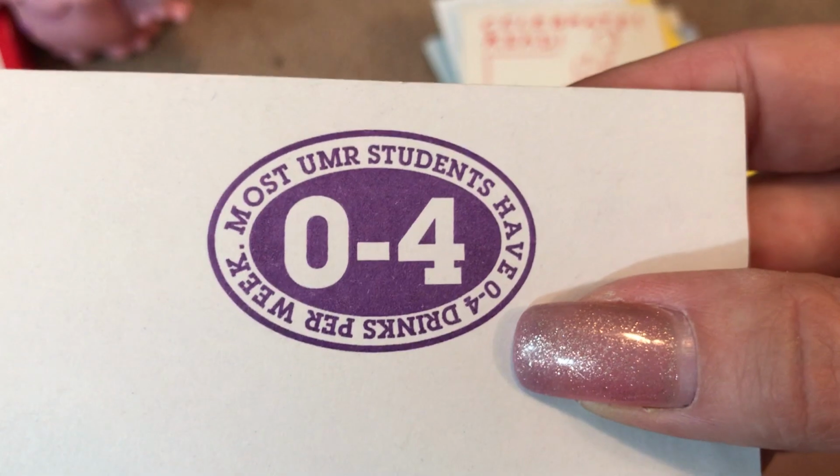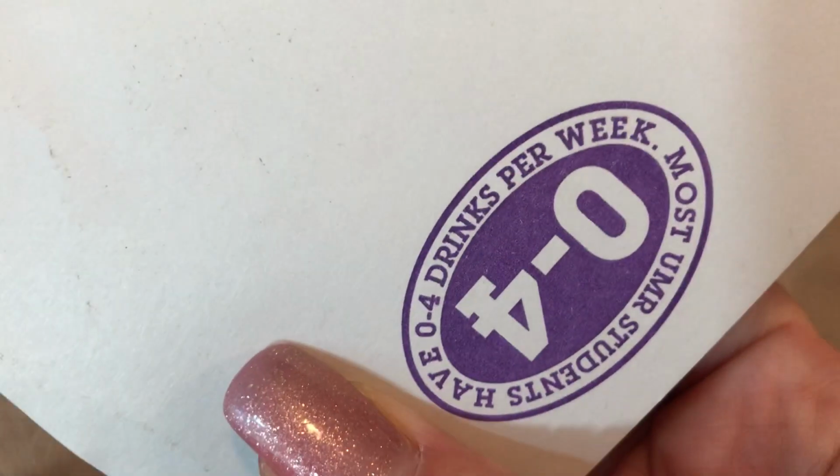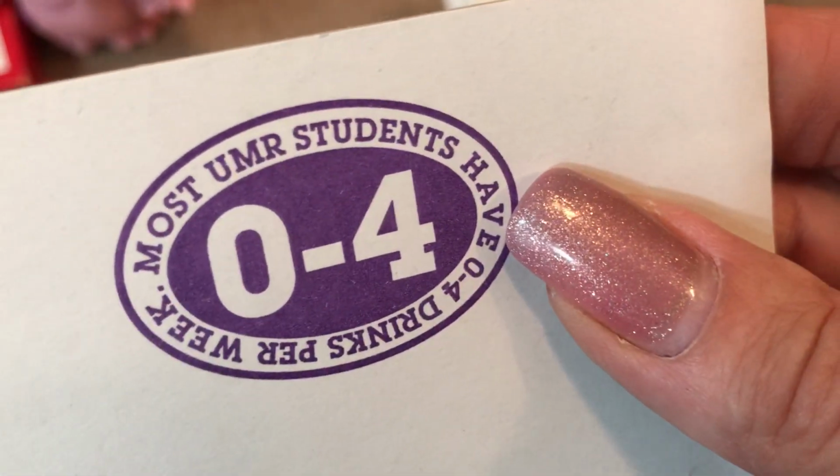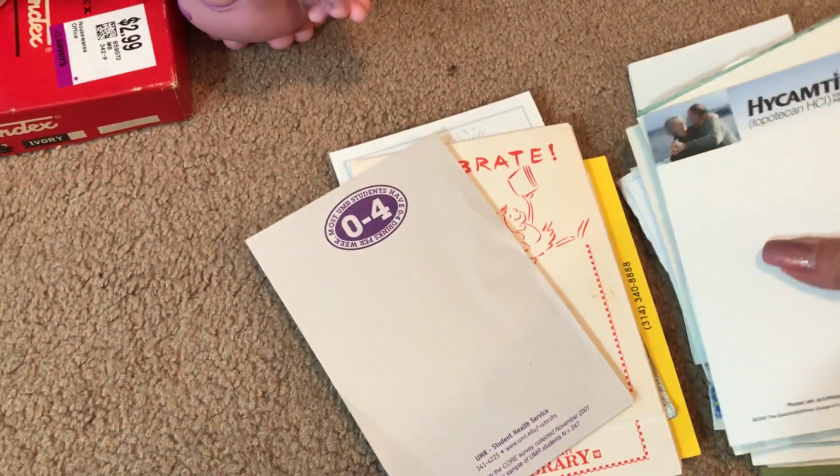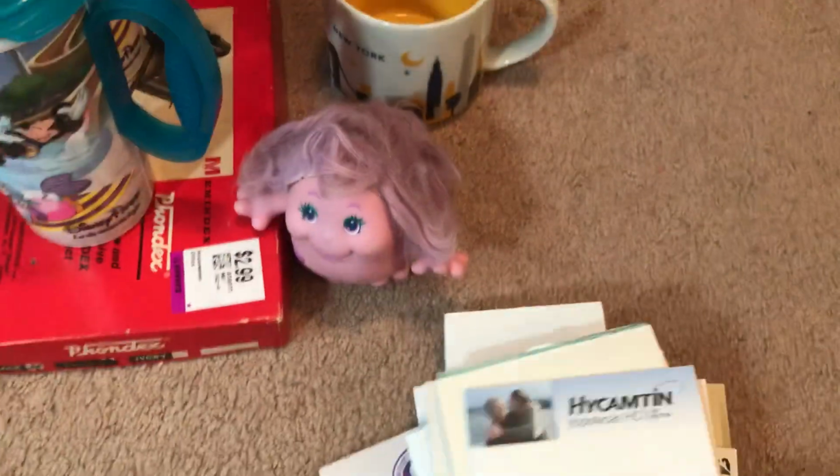And then, drinks per week. Most UMR students have 0 to 4 drinks per week. I don't know. Anyway, it just looks like a whole bunch of free notepads that this lady collected and then donated. So, this is my haul.